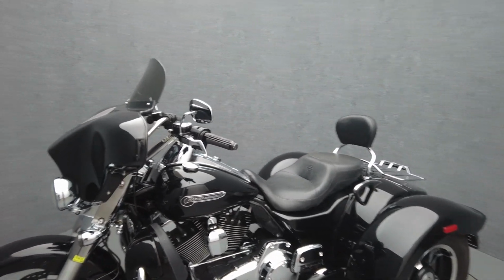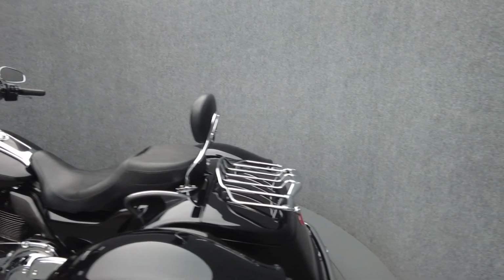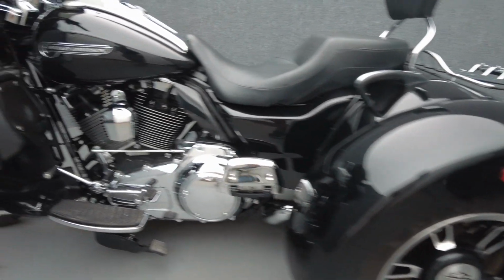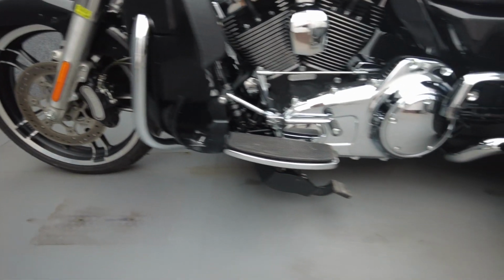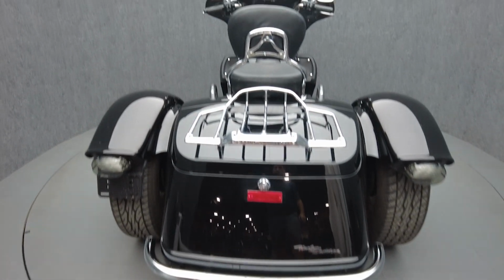The Freewheeler offers thrilling performance on the stability of 3 wheels, and unlike its larger Grand Touring Tri-Glide sibling, the Freewheeler is stripped down and built for joyrides. Powered by a 103 cubic inch V-twin motor, the Freewheeler puts 85 horsepower and 104 foot-pounds of low-end torque through a 6-speed transmission. It weighs in at 1,047 pounds and has a 27.5 inch seat height.